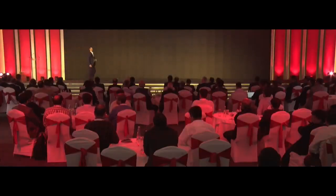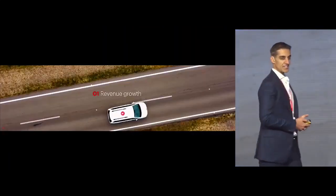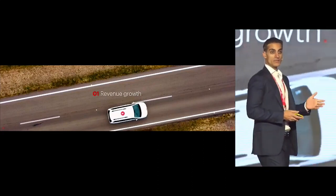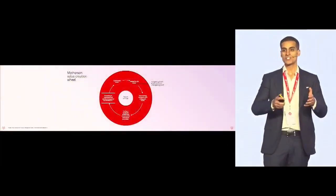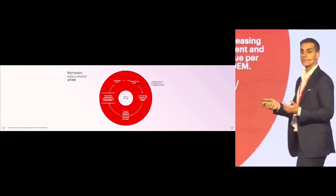So, welcome to Route 36 with me. I'm glad to have you on this journey. The first chapter of this movie is, of course, addressing revenue growth. And before I get into revenue growth, because that is a large part of how we are going to hit 36 billion, I want to take you to our strategy of growth in Motherson, the reason why we have grown to where we are today.